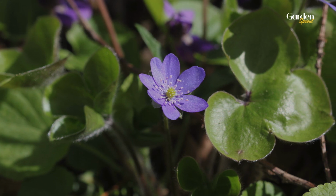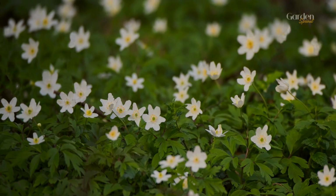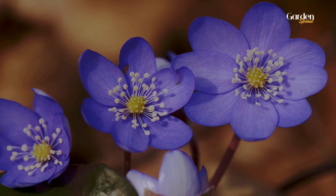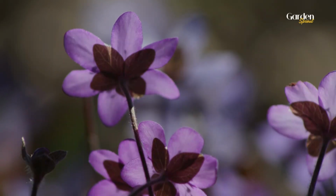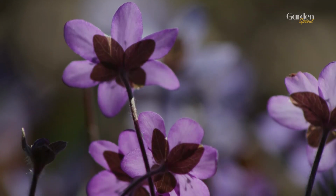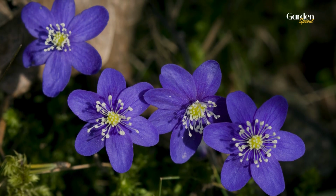Its rounded, lobed leaves are attractive even after flowering, and they often stay evergreen in mild climates. It spreads slowly and naturally, blending beautifully into woodland-style gardens. If you're looking for a tiny plant with charm and early-season color, Liverleaf adds a soft, graceful touch to shaded paths and corners.